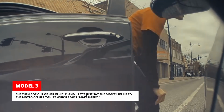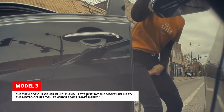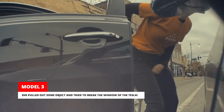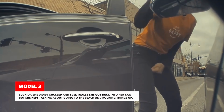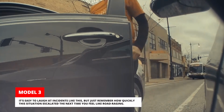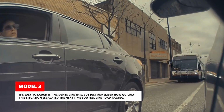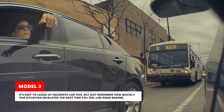She then got out of her vehicle and, let's just say, she didn't live up to the motto on her t-shirt, which reads, "Make happy." She pulled out some object and tried to break the window of the Tesla. Luckily, she didn't succeed, and eventually she got back into her car, but she kept talking about going to the beach and rocking things up. It's easy to laugh at incidents like this, but just remember how quickly this situation escalated the next time you feel like road raging.